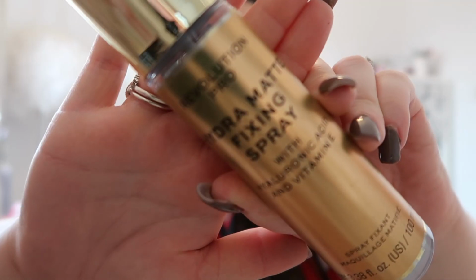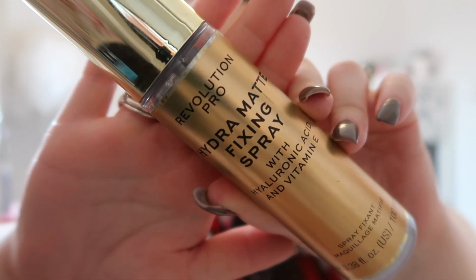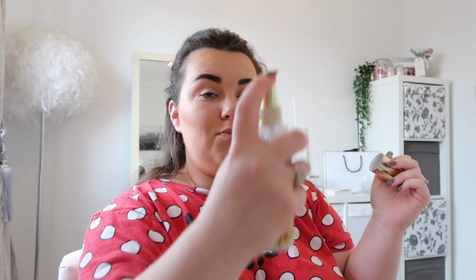There we go. The last thing that I'm going to use for the makeup is the Revolution Pro setting spray, and this is in the Hydra Matte, which has hyaluronic acid in, which is obviously really good for keeping your face really moisturised. So let's get this sprayed on. Wow. I think I sprayed that directly in my eye.